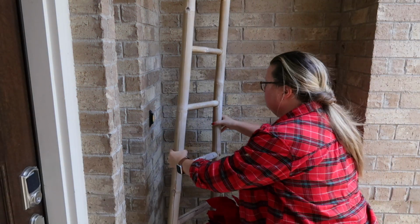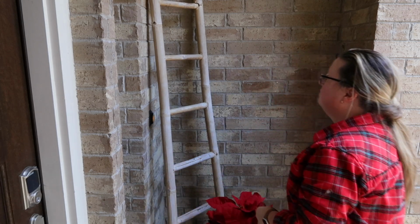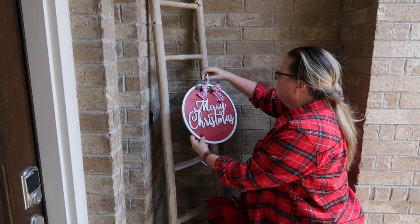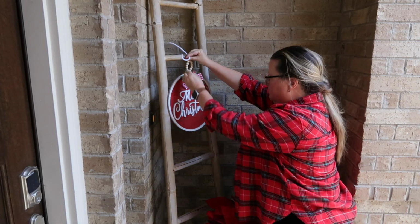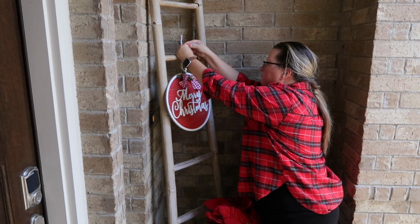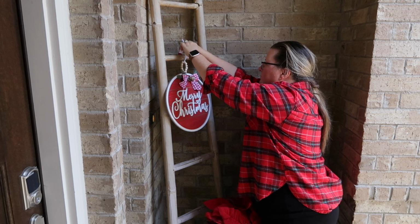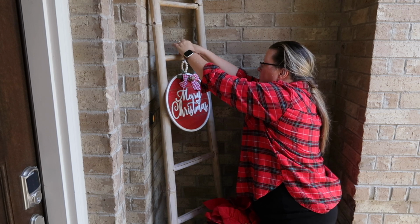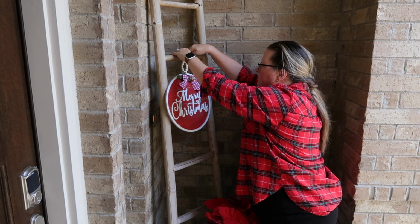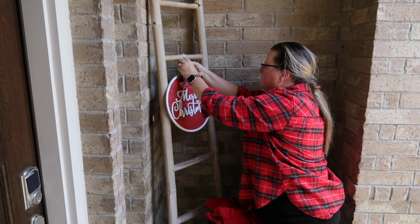Okay, I have this feeling that I need to add height here, so I'm going to use the bamboo ladder. I'm going to stick it over here, and then I'm going to attach this little sign. This will help bring some of the red over here, and then instead of the poinsettia there, I'm going to move something else there. Again, I don't want to get any water on this little table, so I think it's best if I don't leave the poinsettia there. That way when I water it, I'm not having to move it and then put it back up there. You know what I mean?